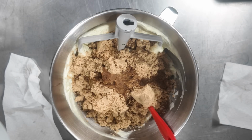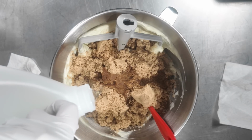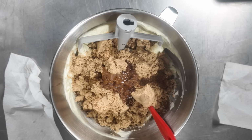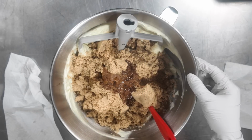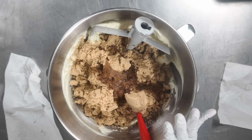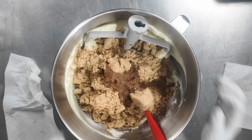And the last thing I'm adding is some Optifen Plus, because this is going to be exposed to water, and we want to make sure that the scrub stays as shelf stable as possible. Anytime you introduce water into a product, you should have something in there that helps to preserve and fight against bacterial growth. So I'm going to go ahead and whip this up and come back.